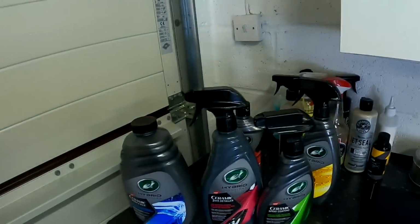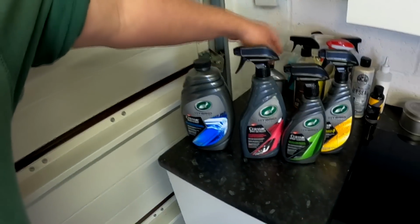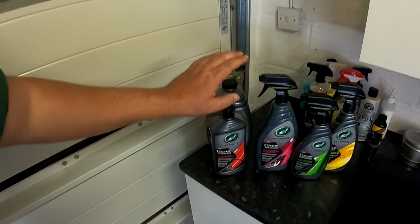Some of the Turtle Wax products, the green bottle stuff, is very cheap. It's on sale sometimes in Halfords, and it's cheap, but some of it's decent. I still use those little rattle can things, that foaming interior cleaner, which I think is a really good product. And this is meant to be a step up. And from what I've seen with these liquid products, they're really, really good. I've used this a few times as well. I'll hold fire on telling you what I think about that.